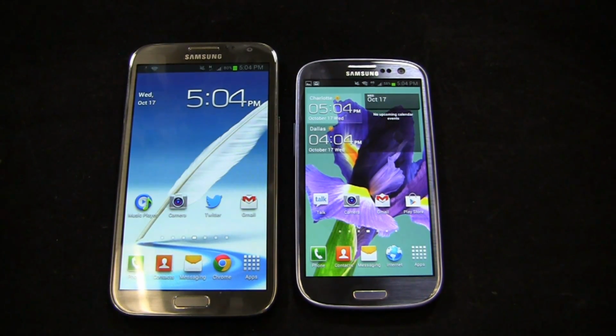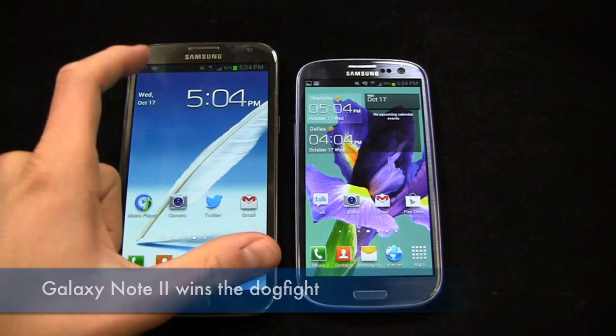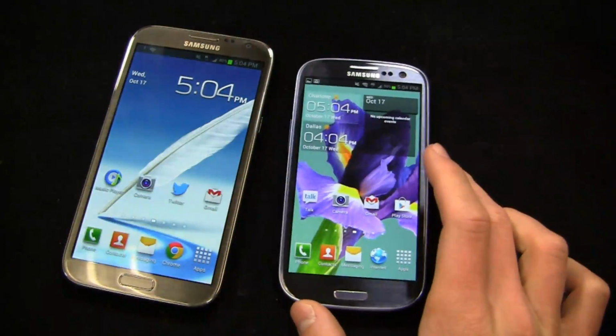You can't go wrong with either one, but the winner of the dogfight is the Note 2, just because of the features. It's got a quad-core Exynos processor, a big HD display that doesn't have PenTile, awesome S Pen functionality. It's got Android 4.1 out of the gate. It's got a big battery. It's going to be great for a road warrior, so it wins the dogfight. That said, this may be too big for you. You may not want something that's meaty. The Galaxy S3 is going to be perfect.